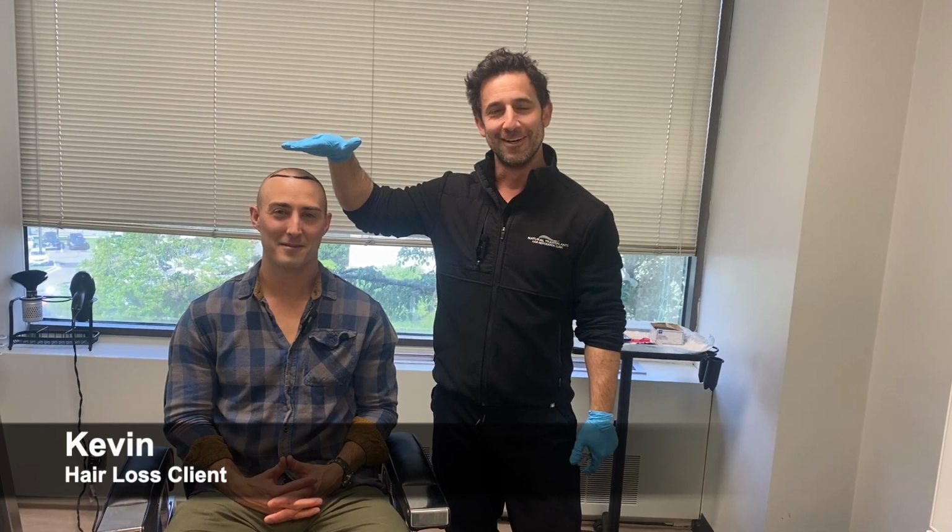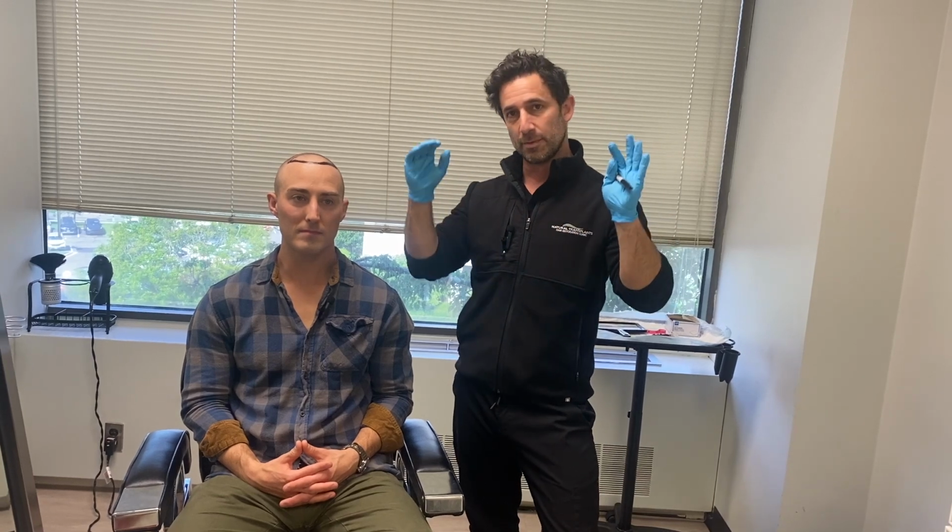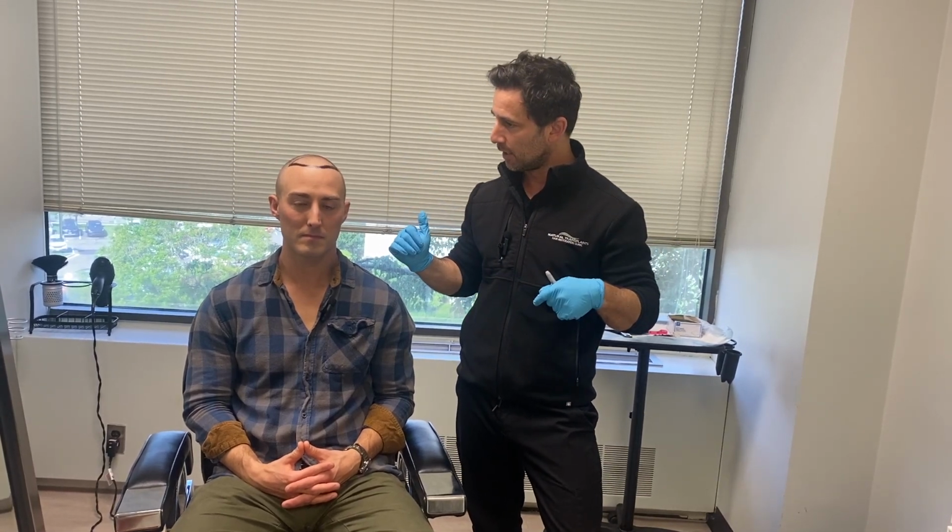All right, we are back with Kevin. We shaved just the part we needed to, which we always do. He didn't like the look. His wife didn't like the look either. So we shaved the whole thing. You do not have to shave the whole head, but in some instances, it looks best. Drew out the line, a nice and natural look, not too aggressive, a little bit of recession in there, so we'll grow into it.